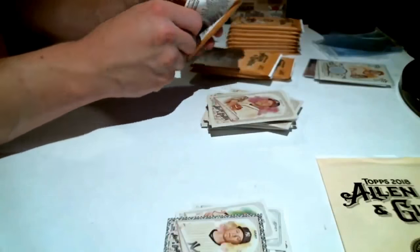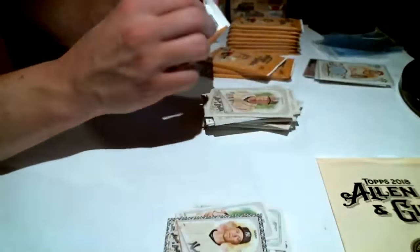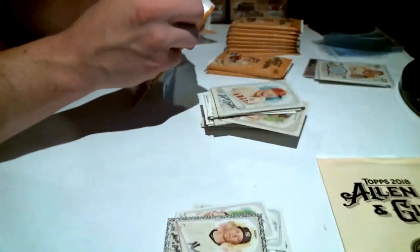Looking for that Otani auto would be nice. Otani, Torres auto would be nice. Acuna. I mean, even a Chris Hemsworth or Chris Evans. That'd be a cool autograph to pull.